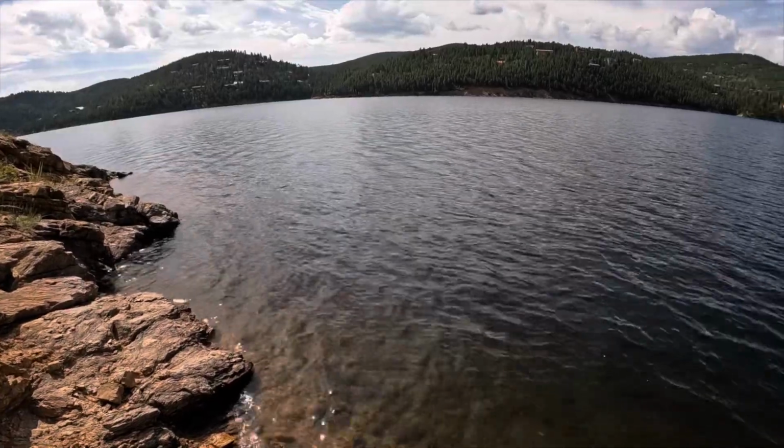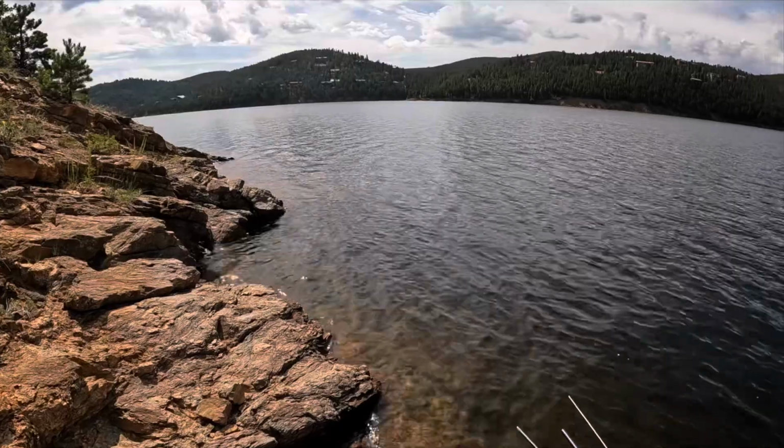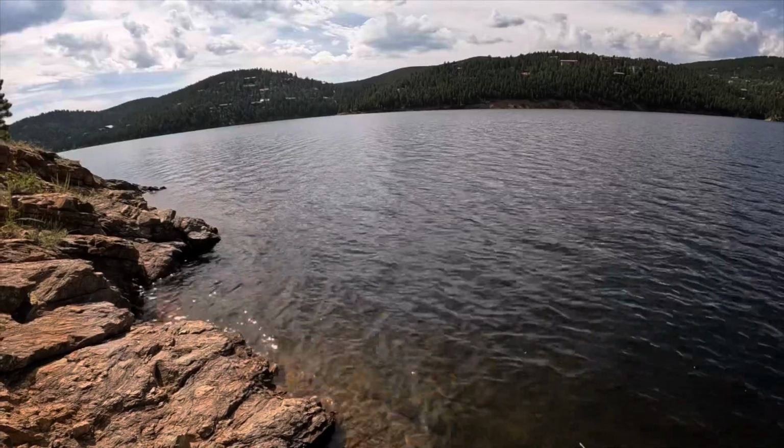And I'm on a rock outcropping here, kind of on a point. That's another good spot, any kind of contour change or structure or point. So I am just at one of those pull-offs on the north side, rock outcropping.